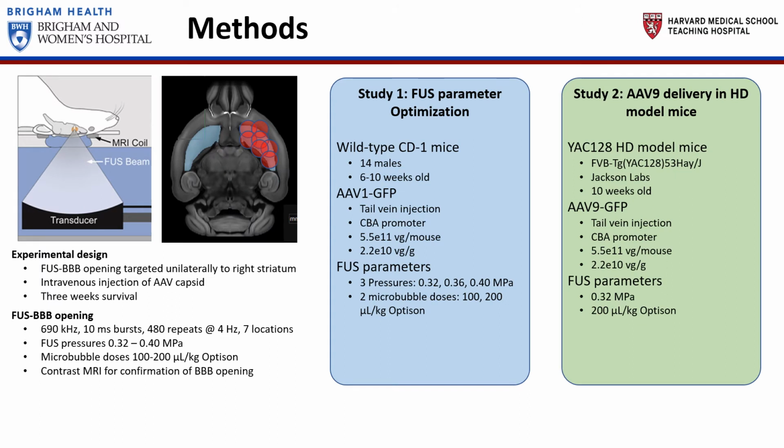In our study, we are targeting FUS-BBB opening to the right striatum of both wild-type and HD model mice. The aim of the first study was to determine the best combination of FUS pressure and microbubble dose to get the best delivery across the BBB. This was performed in wild-type mice using an AAV1 capsid that is known to normally not cross the BBB.